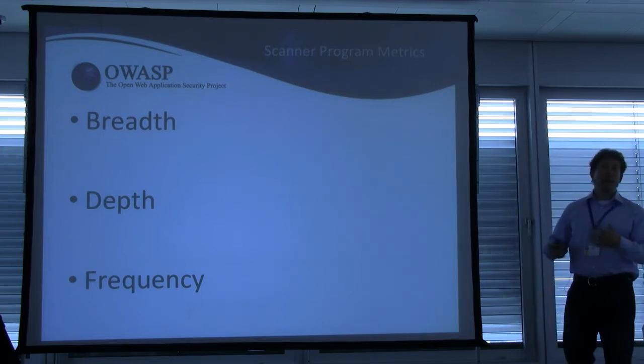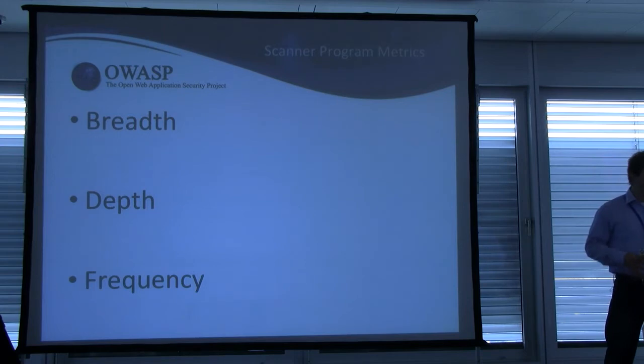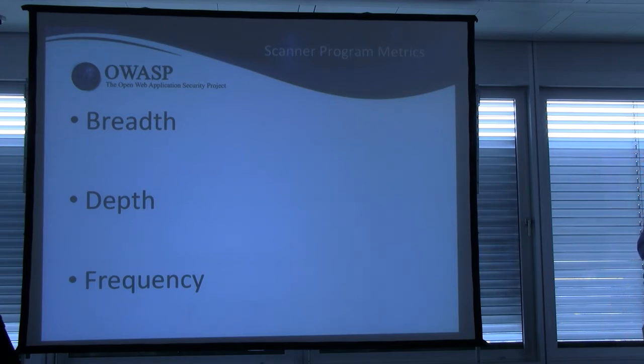For the scanning or other assurance activities that you're undertaking, are you getting good coverage inside of each application? And then finally, looking at the frequency of the scanning.